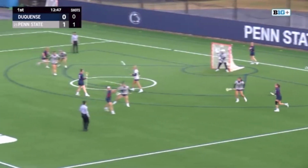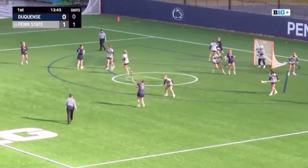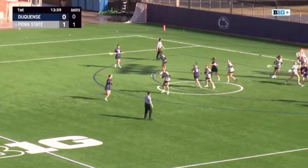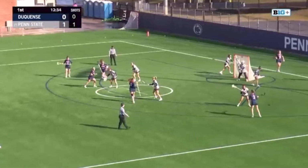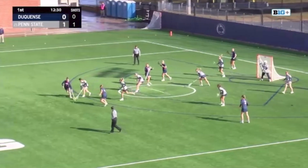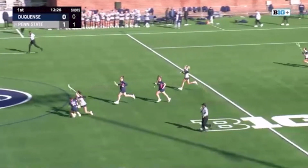Now back to Campagna. Rodriguez Shaw still outside the crease for Duquesne. Now along the far side for Lazinski, who had that turnover for Duquesne. Lazinski moving out towards her right side. Still outside the crease, now trying to cut in. Ball on the ground and picking it up. Initially was Penn State, and O'Neal finishes the job.